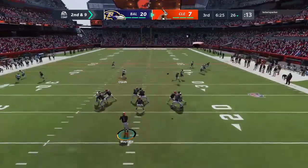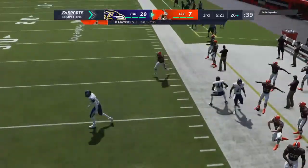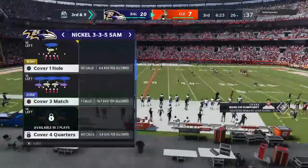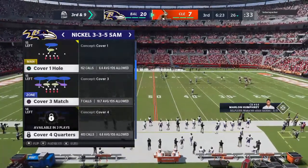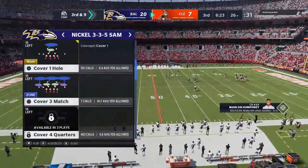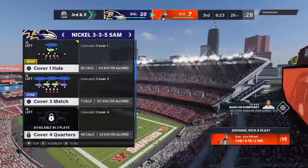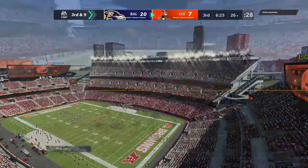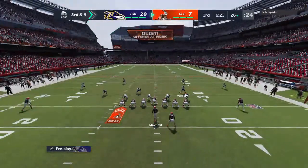Now Mayfield. And that is intercepted on the sideline. Wait, no. They'll say no. It was caught out of bounds. So this is just an incompletion here. Yards to go. This offense in desperate need of a conversion as they come up on 3rd down.